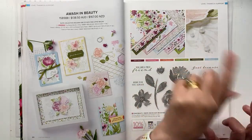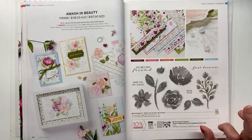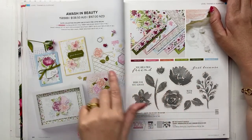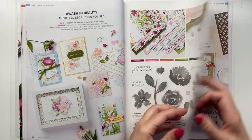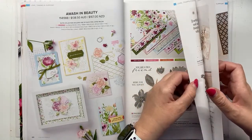We also have Iridescent Pearls. So it's the pearls with the iridescent finish over the top. Have dies that go with this, including this trellis background, which is a bit nice. I'm going to have a drink of water in a second.